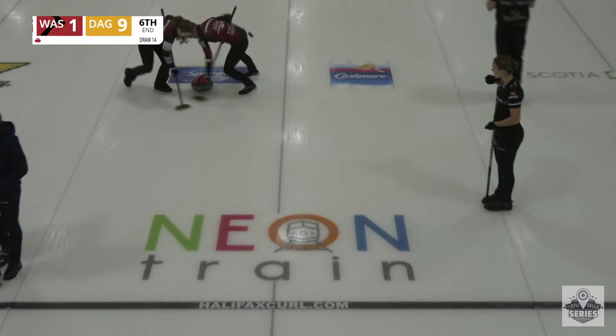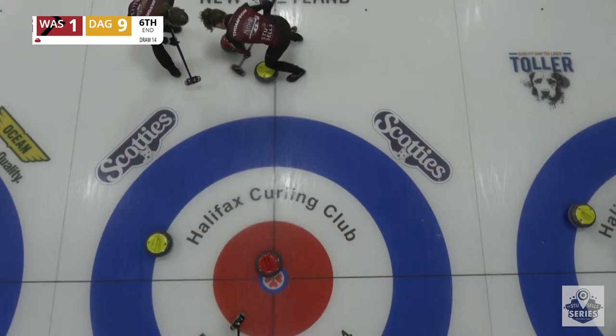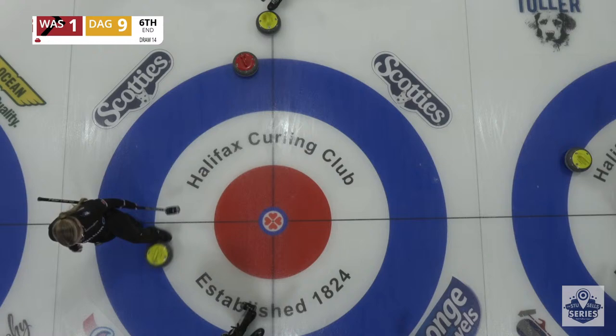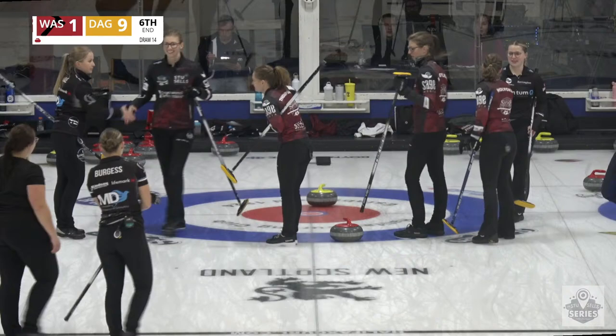Sweepers say they need to go on this one. They're working pretty hard. The line looks good. Really going to have to work this one. It's going to be close. Just not making it there. That's the second time this game Caitlin's come up late on a draw there with that 8 rock or whatever rock she's throwing for the 8. It'll be a 2, but not enough to keep going.